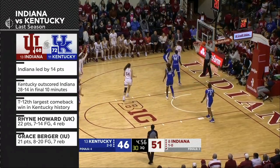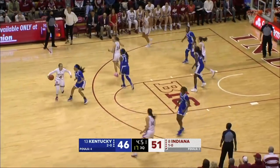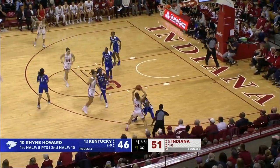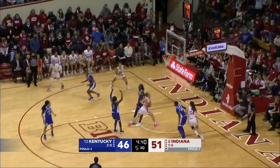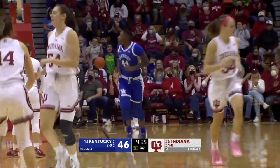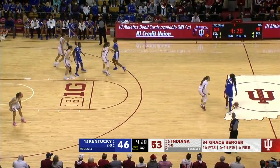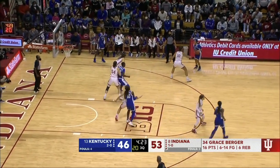Ryan Howard is just that kind of player. You might even think about going a box of 1, make somebody else beat you, because when you try to play her straight up, I don't know if there's anybody on the floor that can just flat out stop Ryan Howard. 7 seconds on the shot clock for Indiana. They lead 51-46. Grace Berger. That's 16 points for her. And Berger really has blossomed over the summer, playing for the American Cup, played for Dawn Staley. And she's just come in this season with tons of confidence.